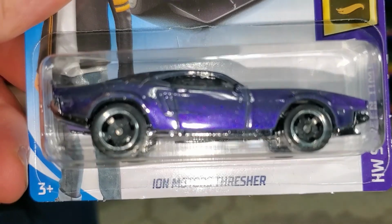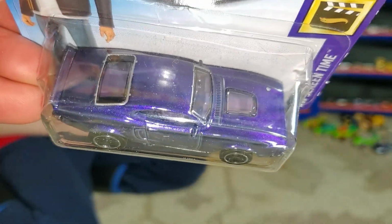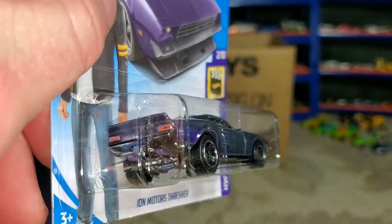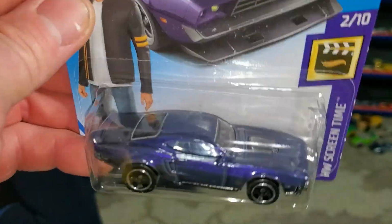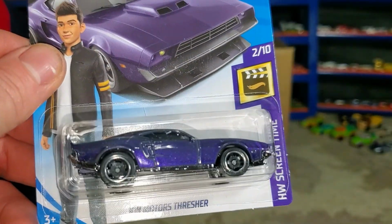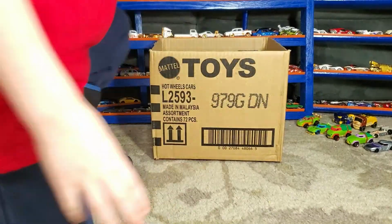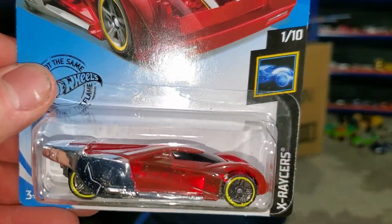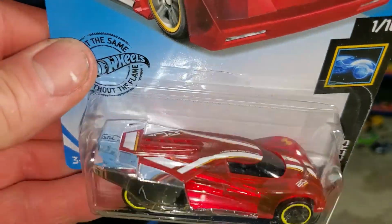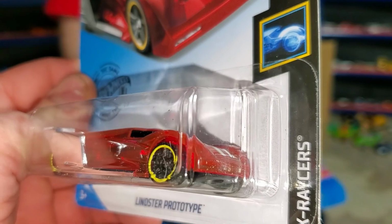My favorite of the case, Ion Motors Thresher. I got the McDonald's Happy Meal version of this car. It's a little bigger and it's whole plastic. You got the truck and I got the Thresher. But where is the Leinster truck prototype? Where's the truck? That's a sweet ride. I don't know what you did with it.